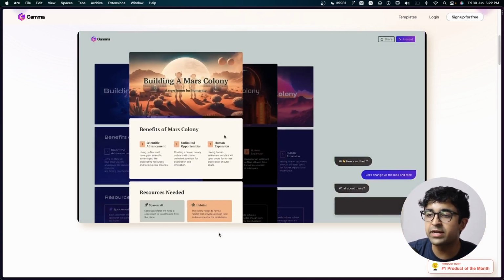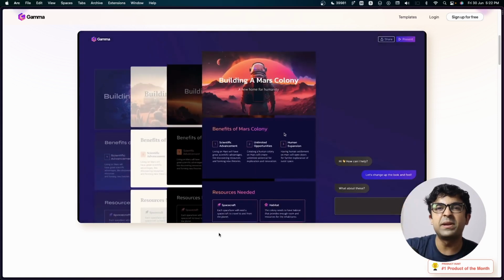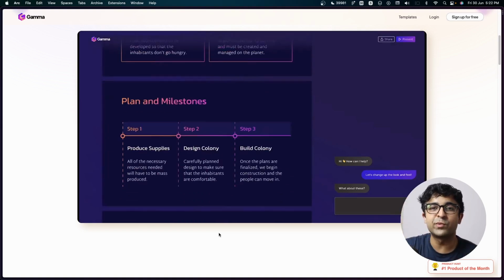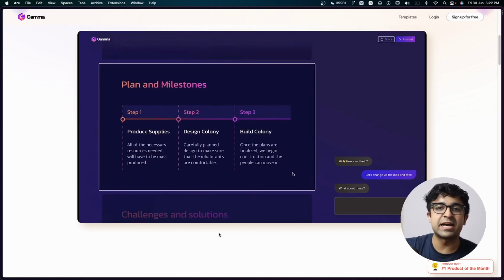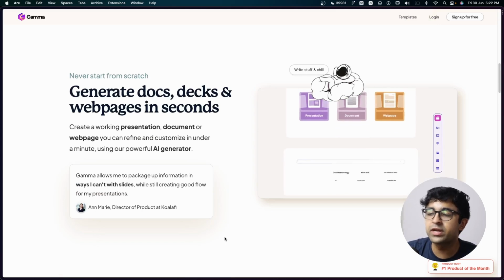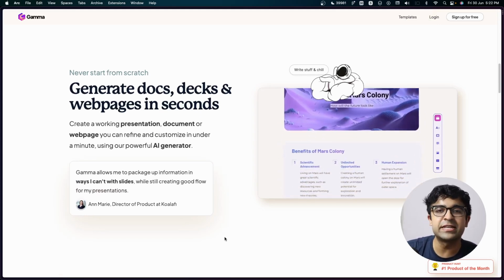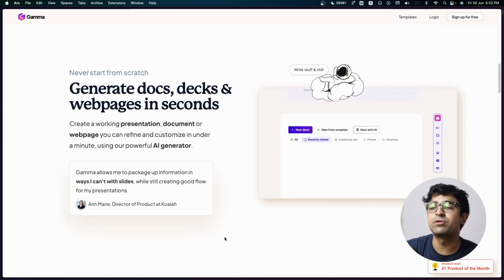And apart from that, it has a lot of templates already designed for you. So based on these templates, you can switch between your different design styles, etc. And yes, you have full customization. You can design ebooks, you can design presentations, whatever format you like, it will present it in that format.